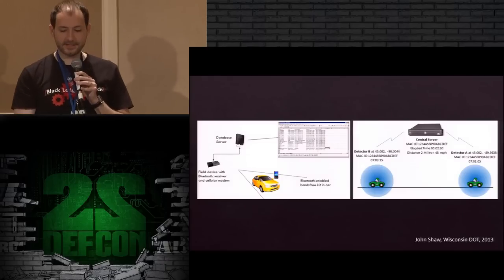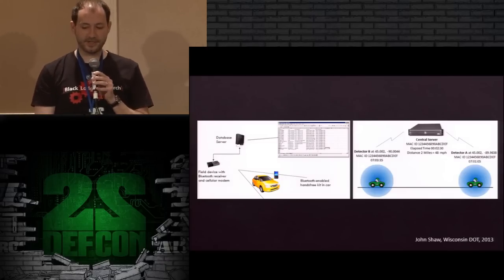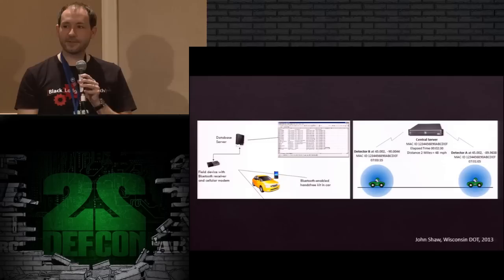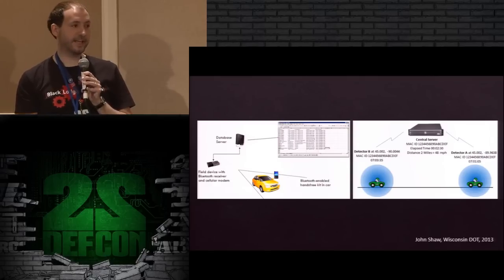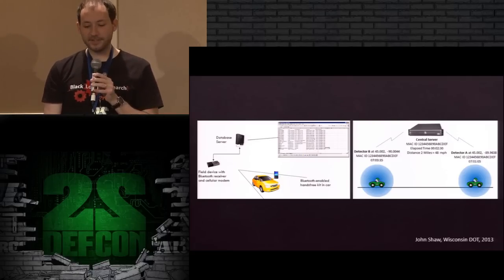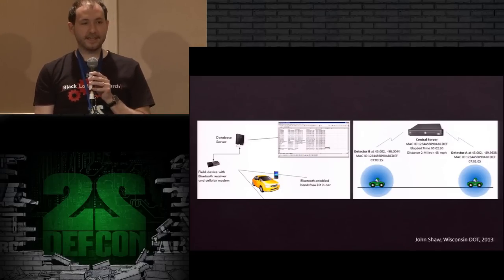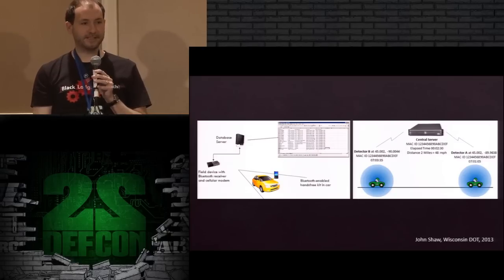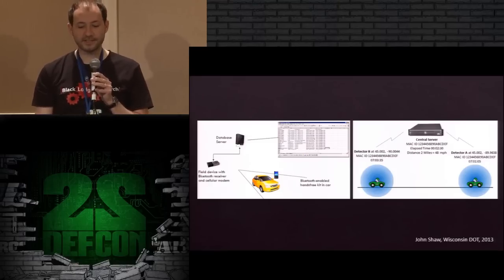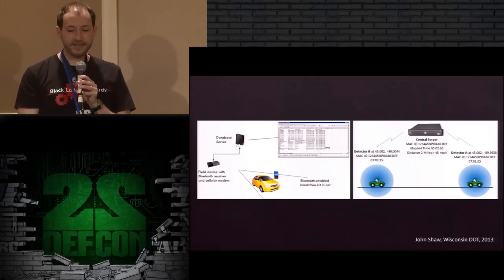And well, here are a couple of slides from the Federal Highway Administration. This is from the Wisconsin DOT, showing a Department of Transportation Bluetooth sensor. And you've got a field device with a Bluetooth scanner. It's a standard commodity Bluetooth dongle. It's not anything special. That's hooked up to a database server. And then it detects the Bluetooth-enabled devices in your car, whether that's your cell phone, the hands-free function of your car, a Bluetooth headset you're carrying with you, whatever else. And it relays that back to the database server.